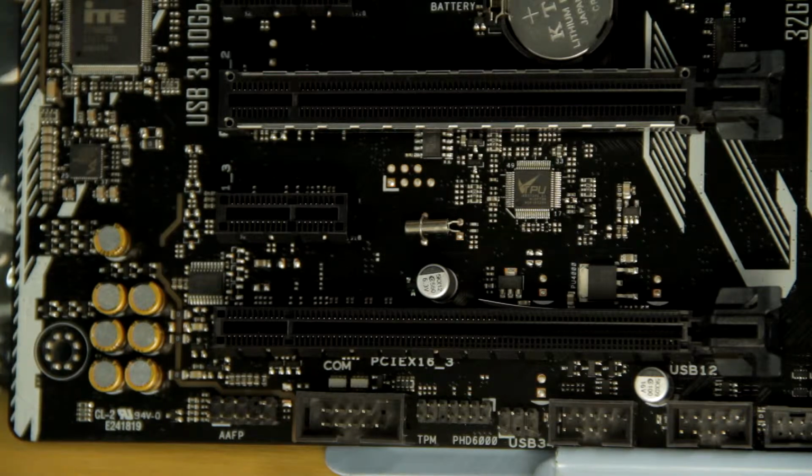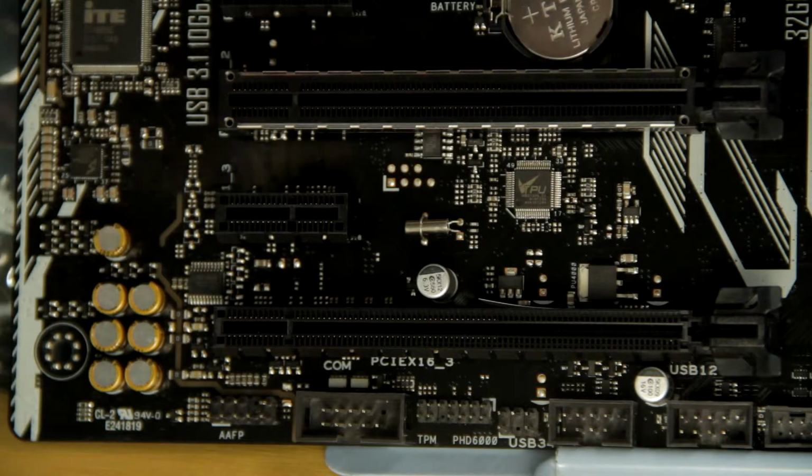There's Asus RGB lighting around the edging of the board, and we have 9 screw holes to screw down the motherboard, but do not screw down too tight, just a little pressure and that's it. Oh, and the motherboard is 12 inches by 9.6 inches.